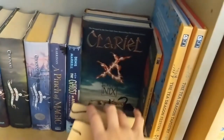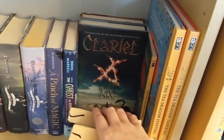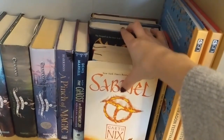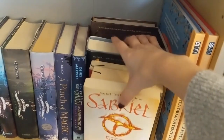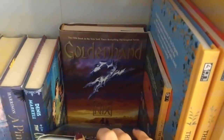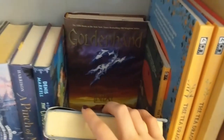I read the Sabriel trilogy. I honestly cannot remember if I read Clariel. I'm pretty sure I did. I'm so sure I did. But Golden Hand back here, I haven't read Golden Hand. I honestly don't know why.